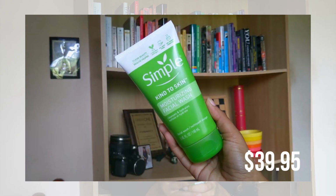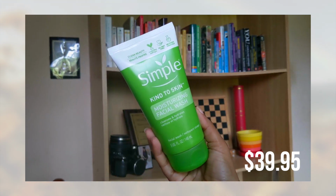Next, I have this face wash. It's Simple, kind to skin, moisturizing facial wash. It cleanses and hydrates, right? I am accustomed to using this face wash from Simple, and it works pretty fine for my skin. This brand is dermatologist recommended, so I honestly trust this brand. I was watching a Pennywise haul recently, and I saw someone said that they break out from Simple, but honestly, I just think it depends on your skin type. For me, this has been working great, so I decided to buy another one to continue to use it in my skincare routine.